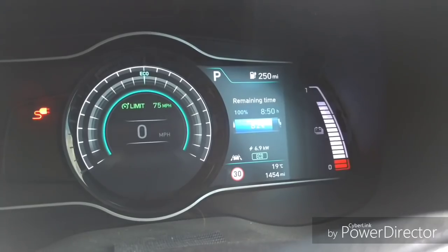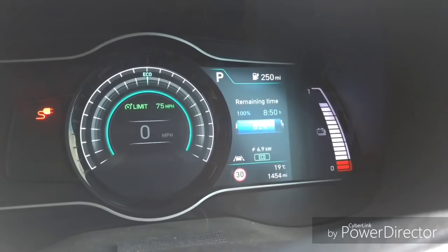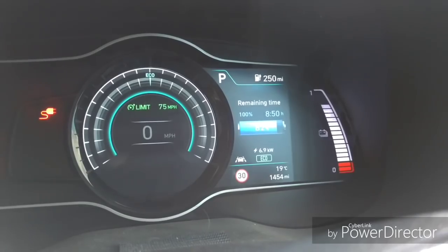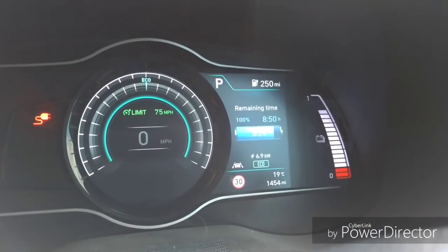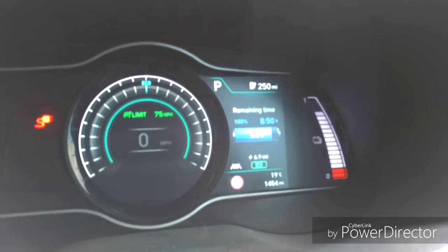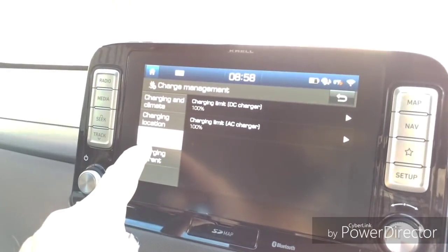So why has it got it wrong when it just had it right? So let's go back into charge current, which we know resets it. So I've just changed charge current again between reduced and maximum. And now it's got it correct. So let's go back and do that charge limit again really fast. So now we know it's correct.